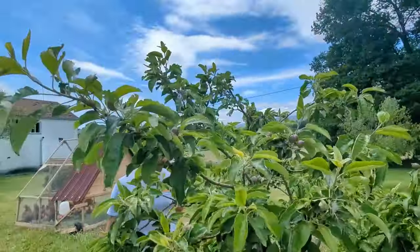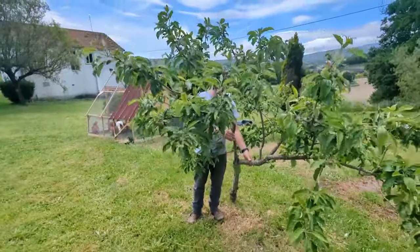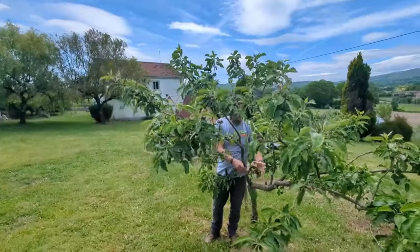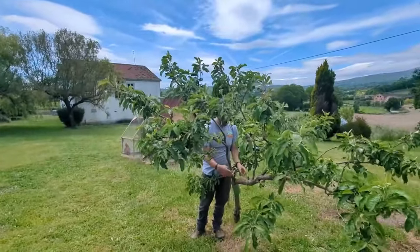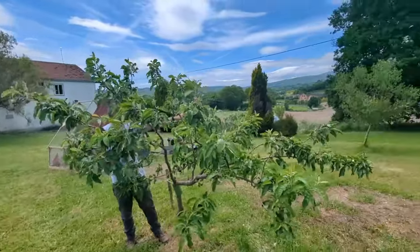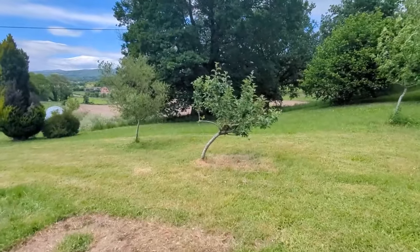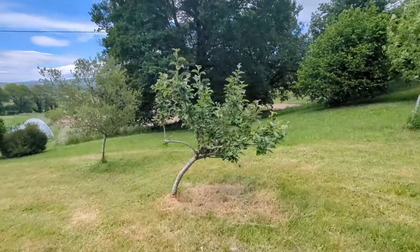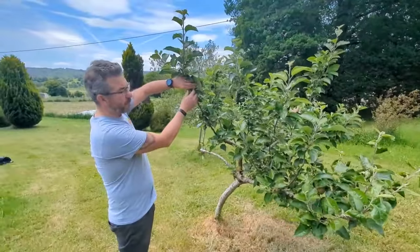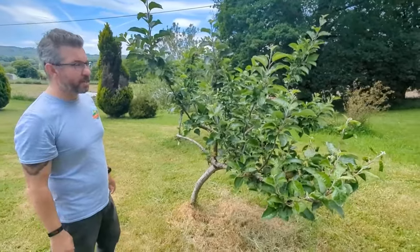And I think what we're going to have to do with this one is perhaps put a stake in the middle here, because with it being off balance like that and being loaded up with apples, it could snap it over. So what I'm going to do is drive the stake in here and tie it up, and maybe even stake the 2 ends as well, as we will with this apple tree over here. Again, lots and lots of apples on here, and I guess we'll have to stake it to stop it snapping over.